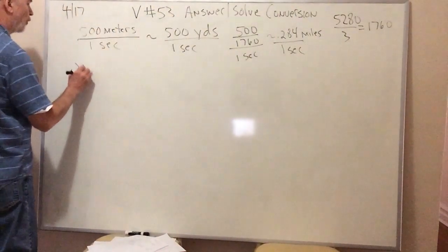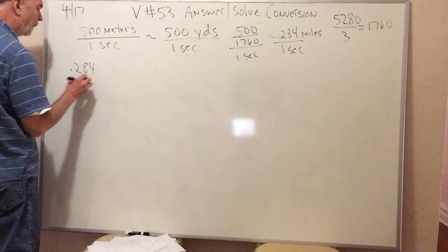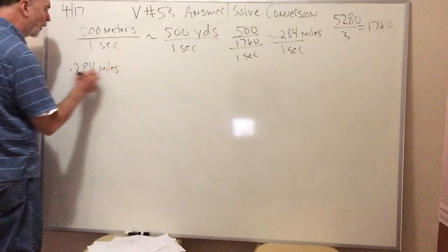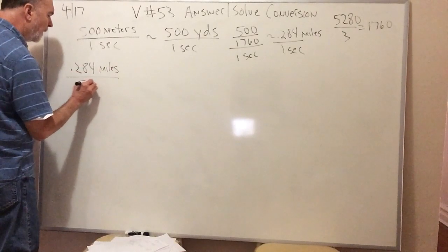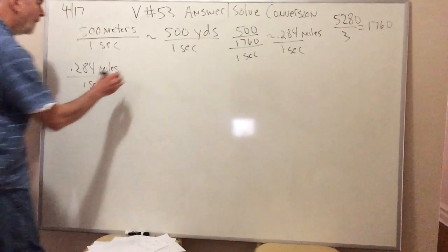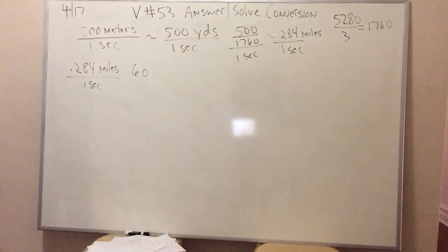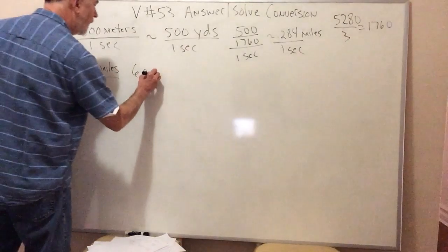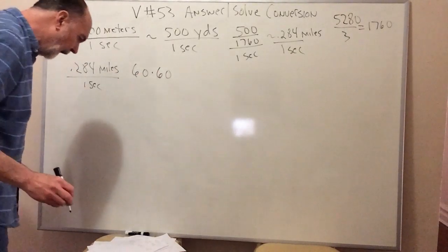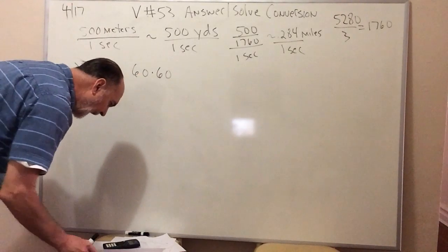Let's see what happens when we do an hour. We have 0.284 miles. Again, we should always go slow here in 1 second. But nobody asked you that. We said, how fast is it going miles per hour? Well, there's how fast it's going in a minute. And there's the other 60. That's how fast it's going in an hour.